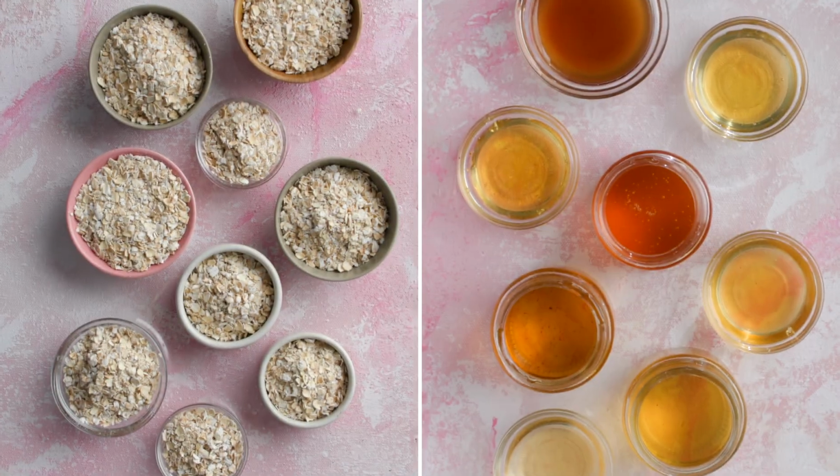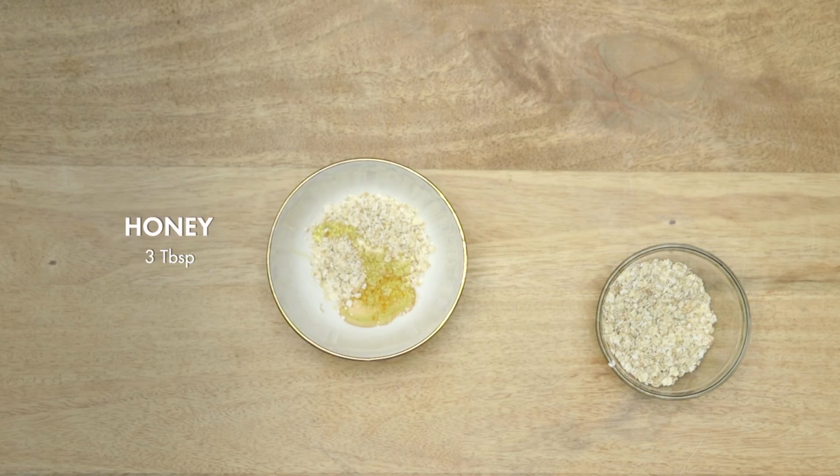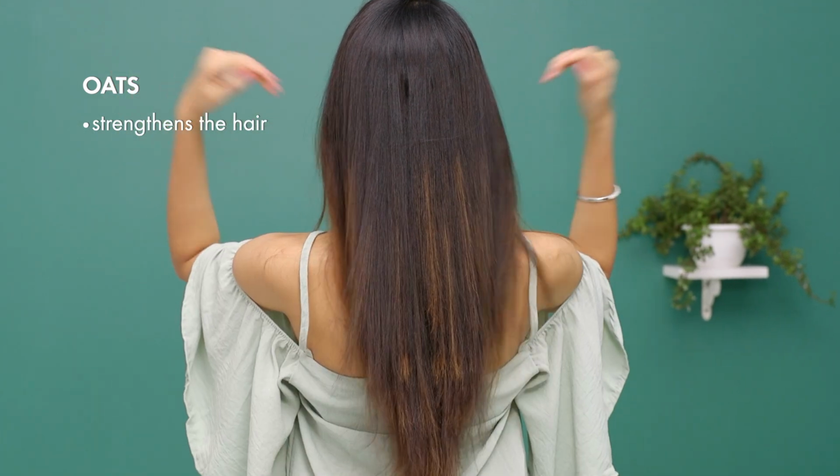Tired of frizzy hair that resembles a bird's nest? Conquer frizz and dryness with this powerful duo. Combine 1 cup of oats with 3 tablespoons of honey. Apply from mid-length to the ends, unwind for 30 minutes and let the oats strengthen your hair against breakage while honey imparts smoothness and shine.